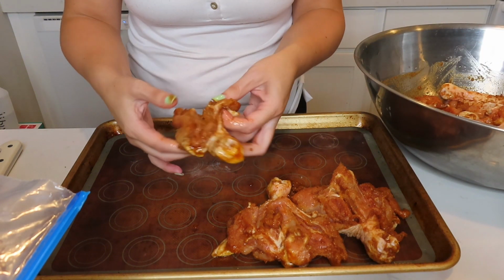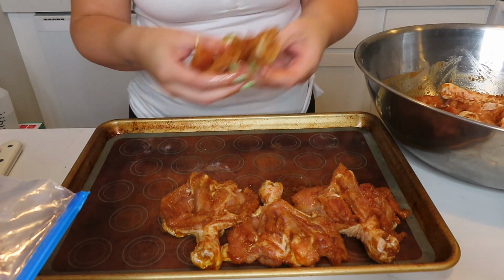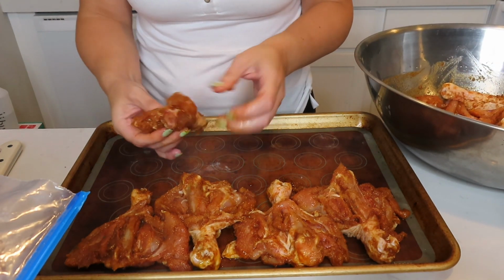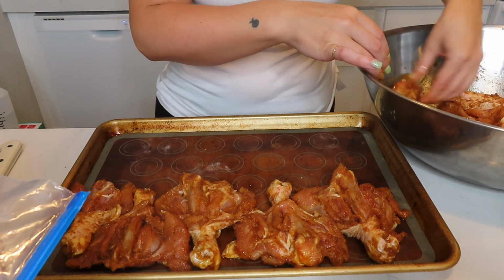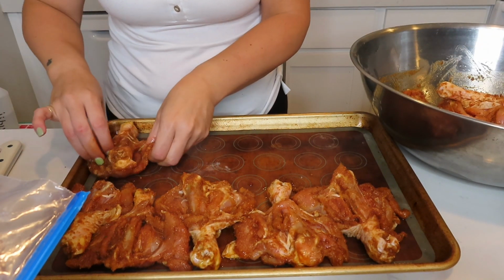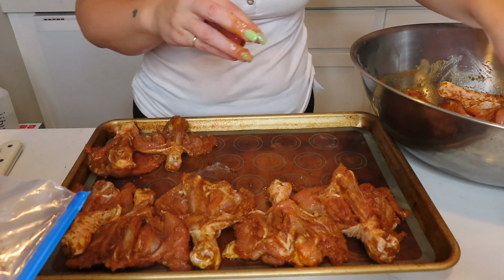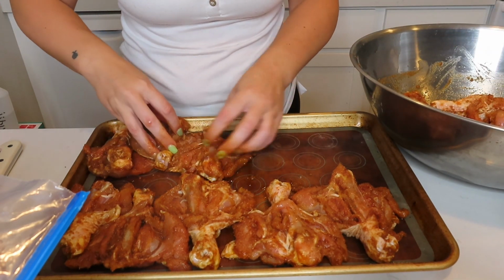Because you can put any kind of sauces you want over this, or you can just leave it like that. But I ended up putting barbecue sauce on it. So you want to lay these all out on a tray. You can put as many as you want. I ended up putting all of them on here, and I just got them all placed, as many as I could. I kind of went back and forth with them to try and maximize the room that I had. And as you can see, I'm putting the skin side down, the cut side open.